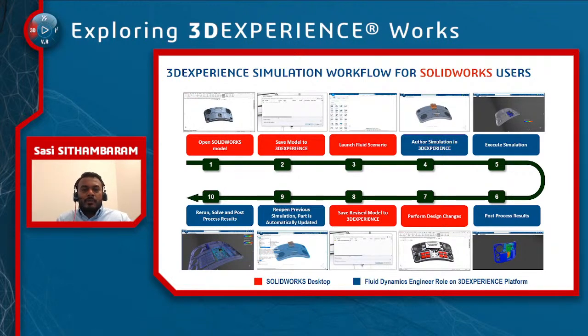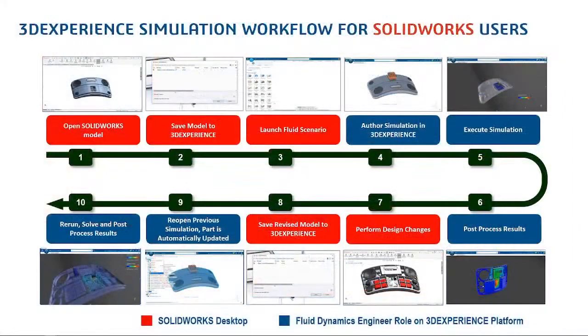And the first thing I wanted to talk about is what the workflow looks like going from SolidWorks to the 3D Experience platform, right? I assume a lot of people on this presentation today are using SolidWorks to design their models. And SolidWorks really is where the idea becomes a reality, right? So when we look at the first few steps, we have the model in SolidWorks. We save and transfer that model to the 3D Experience platform. We can launch the fluid scenario app, which is part of the fluid dynamics role, to set up the simulation directly within SolidWorks. That brings us to the platform where we can set up the analysis, execute the analysis, and then post process the results.